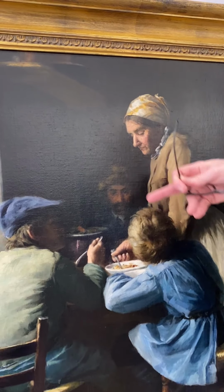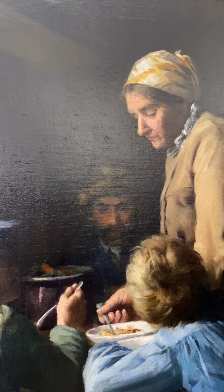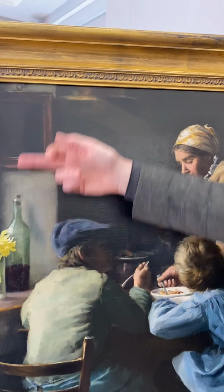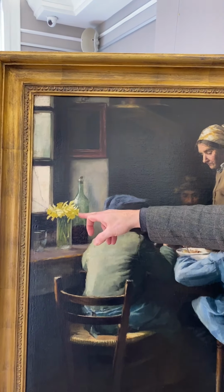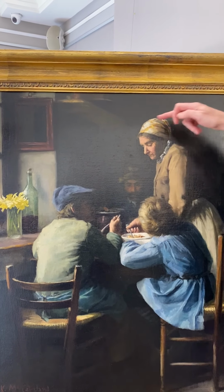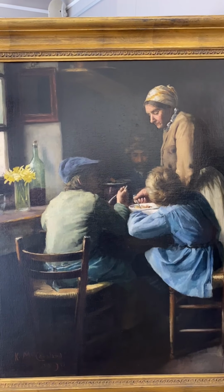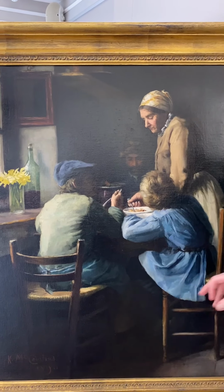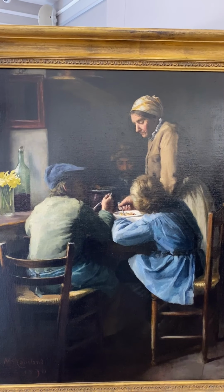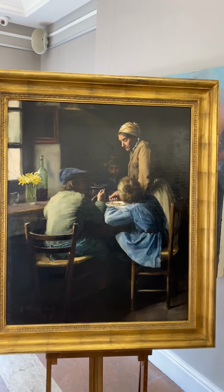And then in the background, in the shadows, you've got this portrait of an elderly man who's looking onto the subject. But the light coming through the window, catching the little vase of daffodils there and bringing the light in onto the figures, captures the woman's face really brilliantly, but also the back of the figure, and also the chair and the rush seat. So absolutely wonderful, wonderful painting. And again, a very spectacular frame there. Our estimate on this picture is 25 to 35,000.